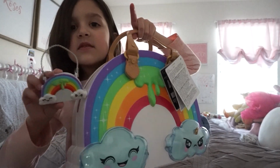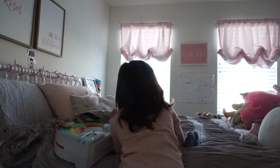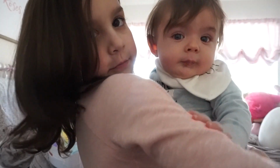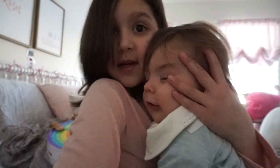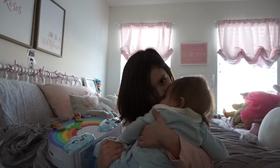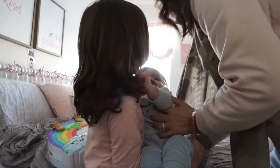Smallest to biggest. Oh, my room's a mess. I hold you like a baby. I want him to do some tummy time. Oh, tummy time. Okay. It's tummy time.